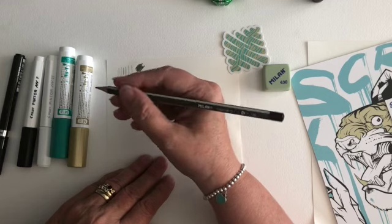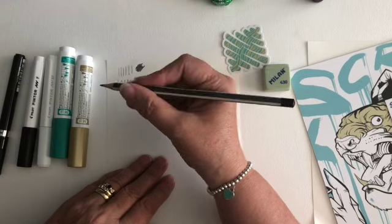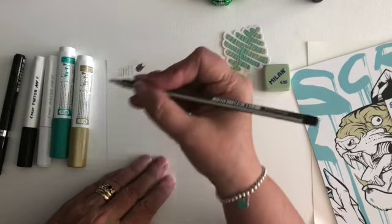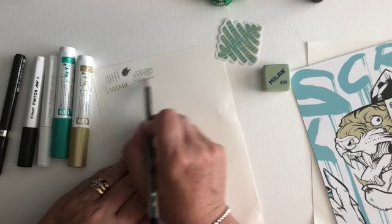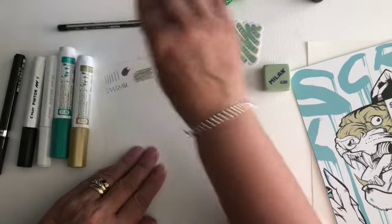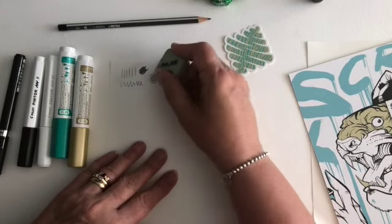I quite like the three-sided pencil. I think, as I said before, I like the feel of it. It might be the way I hold the pencil or what, but they fit comfortably in my hand. While we are looking at the pencil, this would be a great time to see what this rubber works like. So this is the Milan 430 soft rubber.